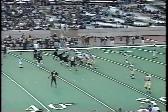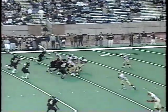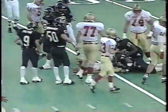And for the first time today, VMI will go with three wide receivers on second down and 18 from their own 31-yard line. And here's the handoff to Lester, and Lester fights his way across the left side up to the 36-yard line. That's a gain of five, but it'll be third down and about 13.